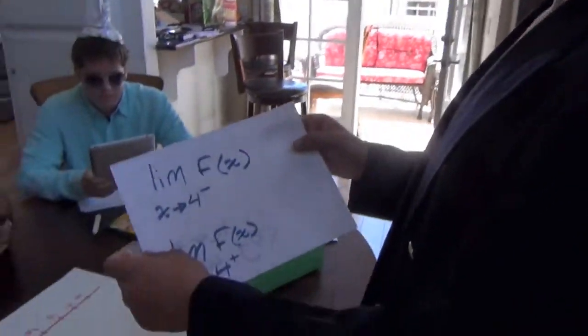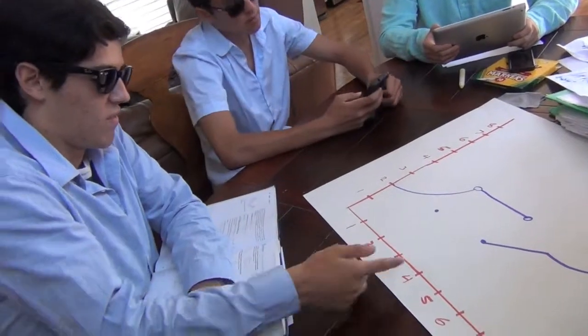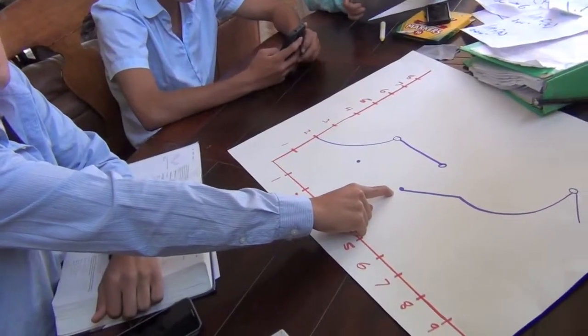Alright, now next question. What is the limit of f of x as x approaches 4 from the left? Not again, Cole Martin. Let's go. It's 2. Like the number of Battle of the Bays we're going to win in a row when we destroy Newport next year.